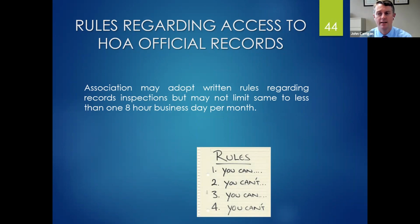If they submit 14, we'll take number one, we'll do it in September. We'll take number two, we'll do it in October. We'll take number three, we'll do it in November, and it just pushes them out. Eventually, the homeowner will get frustrated and see that that type of harassing or abuse of the official record statute is not going to be worthwhile for their time.